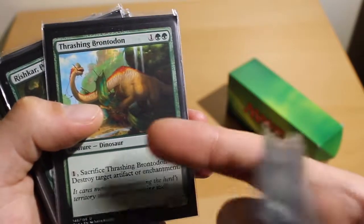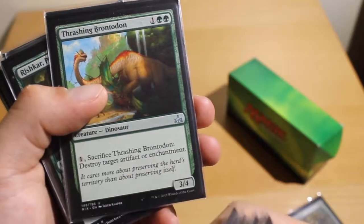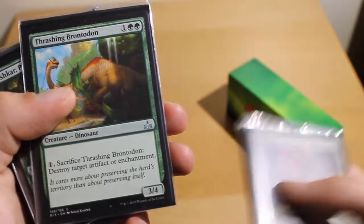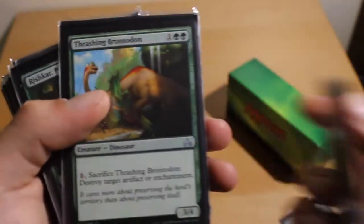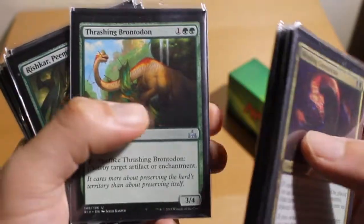So glad that they include at least 1 of them, because it's so good, so relevant in this current meta. So many artifacts, enchantments, Heart of Kiran, the new sagas, Gearhulks, stuff like that. It's just so relevant. Next up is Reclamation Sage.